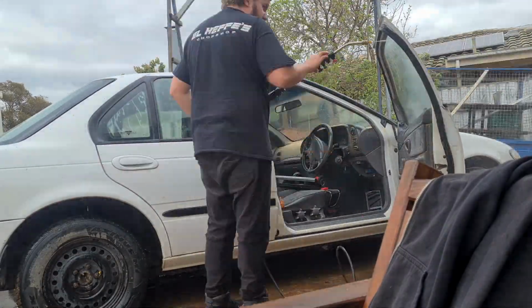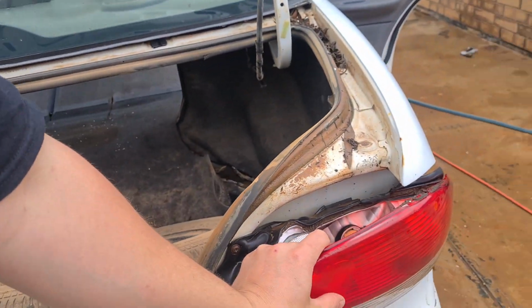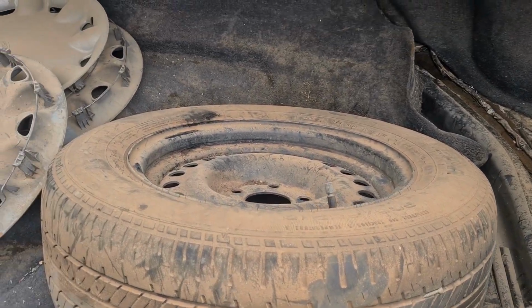Alright, so I got the boot open. Need to replace this tail light. There's a few things wrong with it. And then I've got a spare wheel in here, which is good because two are flat.